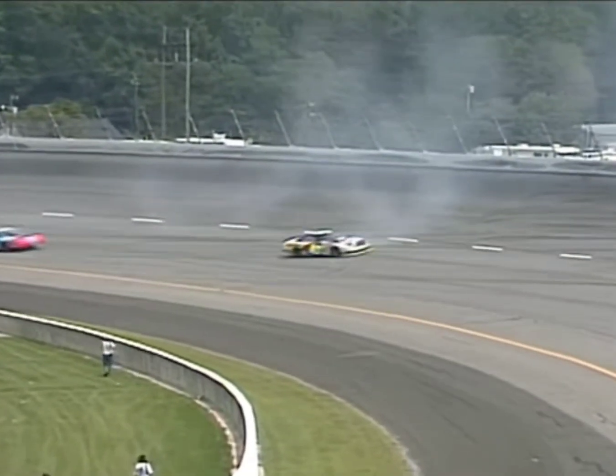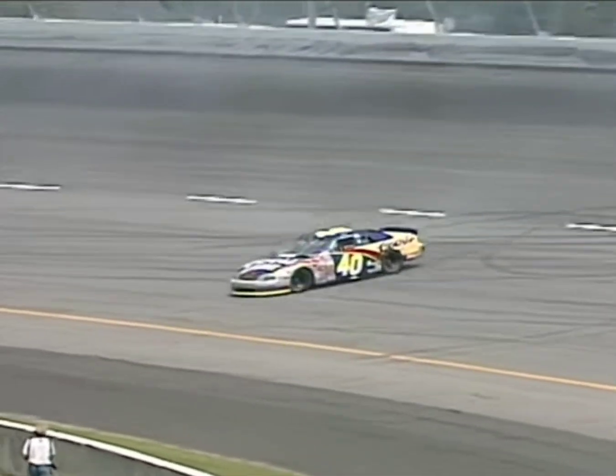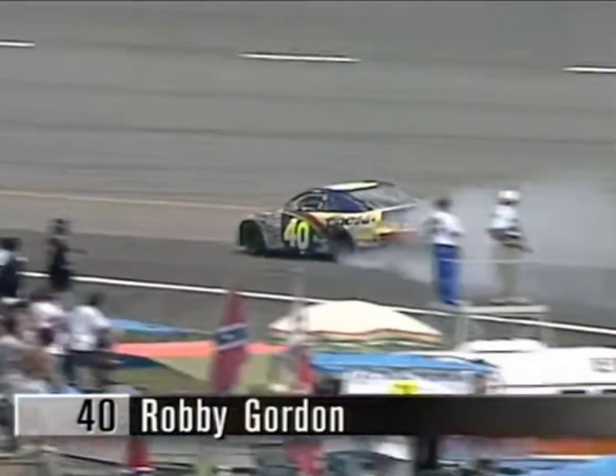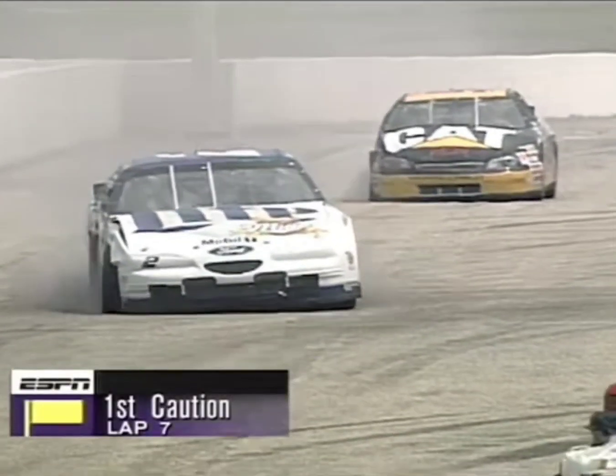Rusty Wallace also has damage on the Miller Lite Ford. He's, I think, in the pits on the backstretch. So the caution flag comes out for the first time today on lap number 7 as a 3 or 4 car crash in turn number 1 has slowed the field. There is the damage to Rusty Wallace, and you're right, Benny, pretty significant there on the right side.